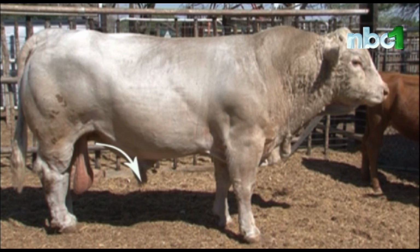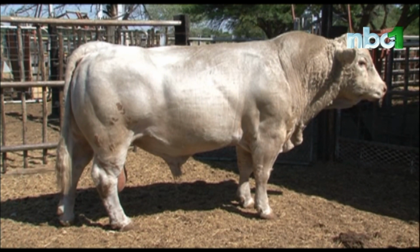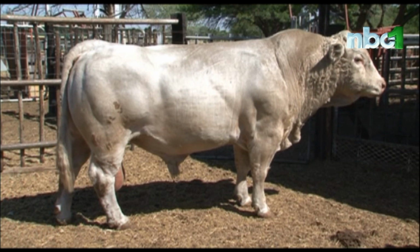If you look at the sheath, in Taurus breeds, not like the Brahman, which is the Indicus, we also look at the sheath. This is getting too long. We don't want that in the breeding in Charolais as well. We like a short sheath which is close to the stomach lining. So this bull bred good, but these are points we don't want.